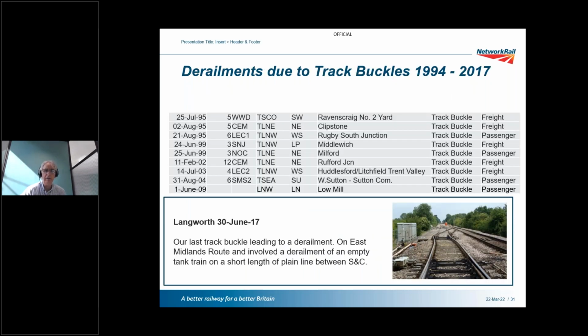So let's look at a few examples now. This was when I did this report. These are some of the buckles that we've had in recent times. And our last track buckle that led to a derailment was at Langworth on the 30th of June 2017. And we'll talk some more about that in a minute. But let's have a look at some examples because I want to pick out some common threads.